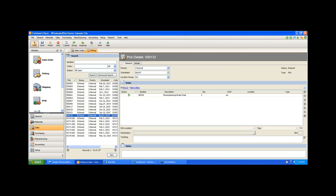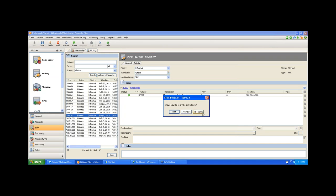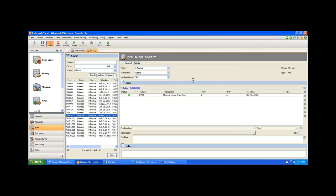And we're going to go ahead and start our pick on here. I'll go ahead and say no thank you at this time since we already saw that. And then we'll go ahead and hit finish. And now Melissa will take it over and show us how we do the tracking.